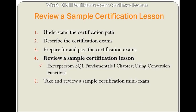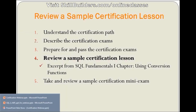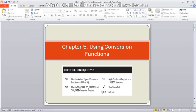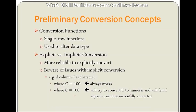Number 4, a review of a sample, a little part of one of our certification lessons. For this little review, I picked from the SQL Fundamentals topic the chapter called Using Conversion Functions, and just a little piece of that. So let's take a look at that little chapter. This is a piece of one of the lessons that we would do. There's something like 19 lessons that we go through in this process. And let me see if I can get that up again. Hopefully everyone can see this now. Dave, you pop in if there's any problem with anyone seeing it.